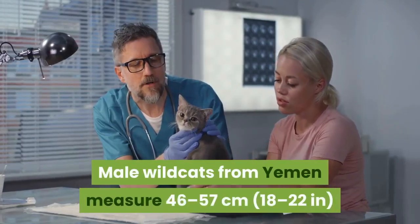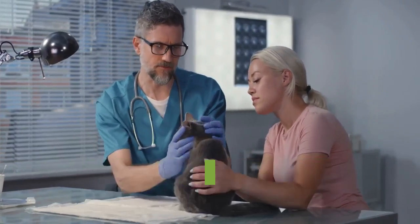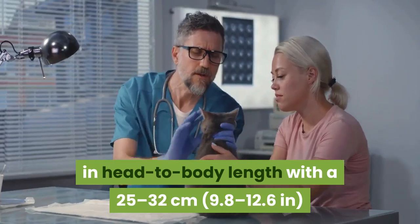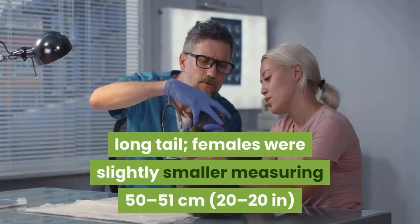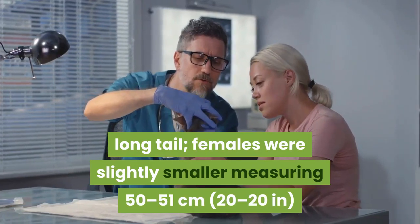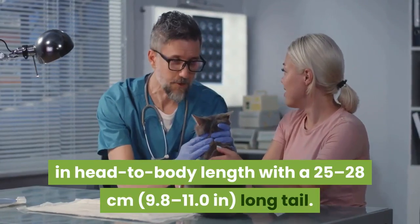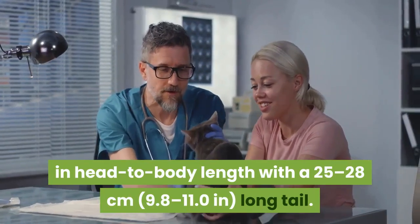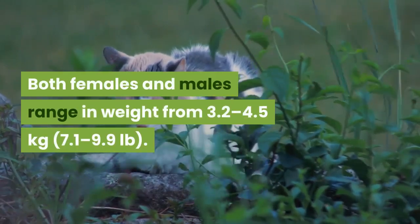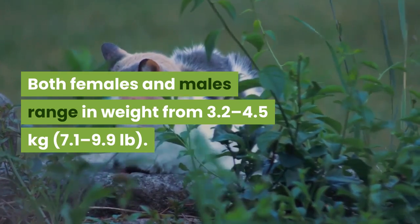Male wildcats from Yemen measure 46 to 57 centimeters, 18 to 22 in, in head to body length, with a 25 to 32 centimeters, 9.8 to 12.6 in, long tail. Females were slightly smaller, measuring 50 to 51 centimeters, 20 to 20 in, in head to body length, with a 25 to 28 centimeters, 9.8 to 11.0 in, long tail. Both females and males range in weight from 3.2 to 4.5 kilograms, 7.1 to 9.9 pounds.